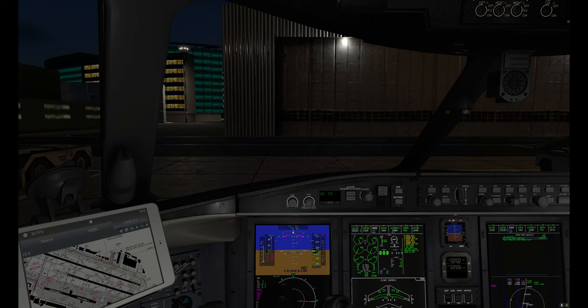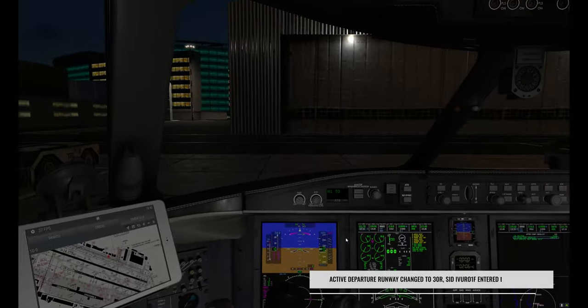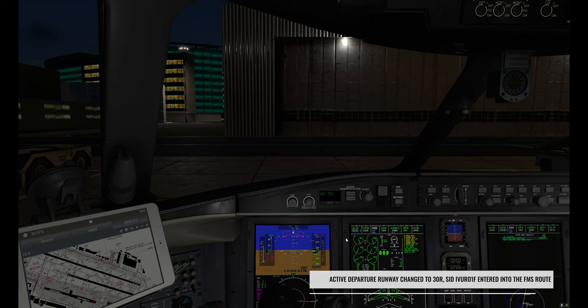Okay, Alex, so we've just been cleared to taxi. Just to show you here, we are at the northern apron, at the executive apron, specifically the executive jet, VistaJet area. So we're going to be turning left here to Papa 5, onto taxiway November, and then turning right onto November 10 to hold short for runway 30R. So let's start the taxi checklist.